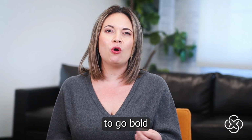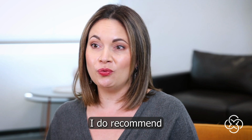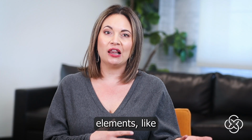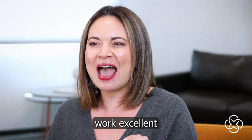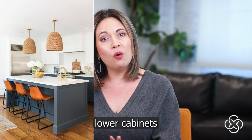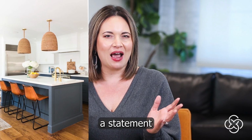If you decide to go bold with black or dark blue paint colors, I do recommend you contrast your kitchen spaces with other lighter elements like a white countertop or a lighter backsplash. I also think these darker paint tones work excellent when doing dual colored cabinets, such as just painting the lower cabinets this blue or black, or even doing a statement island.